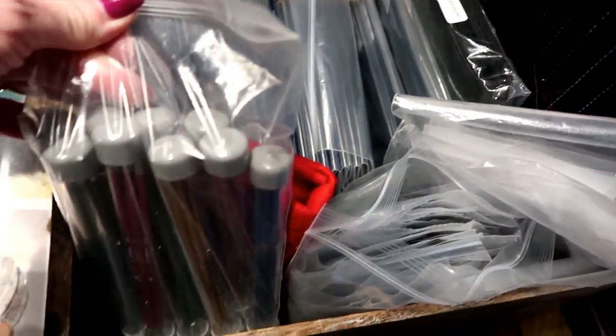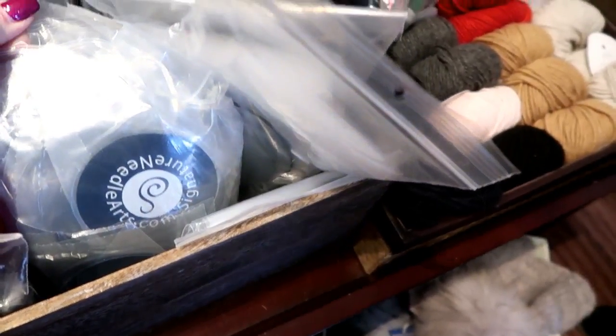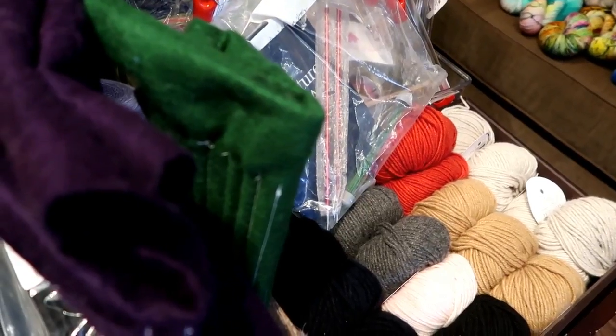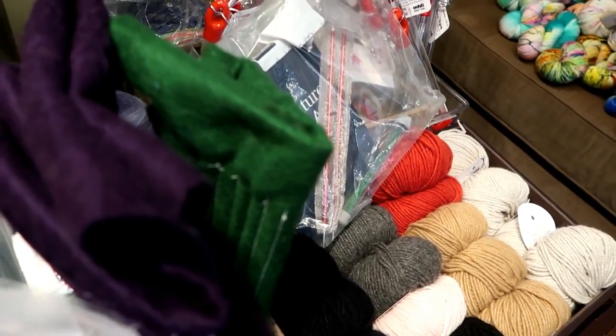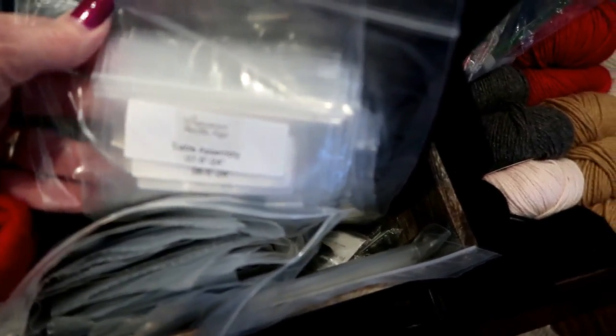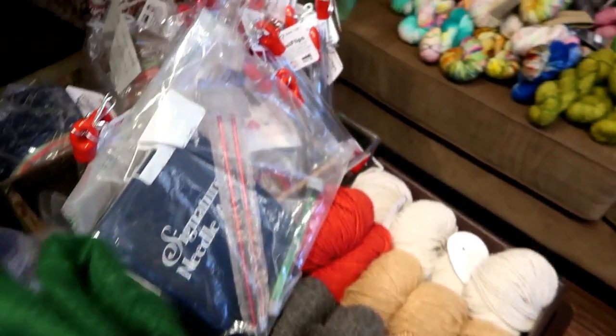She also has double point signature needle sets if you are interested in those. She has the little things that help you to screw the tips on, and she also has cords, cable assemblies, which is good to know. Those of you familiar, you know that you need to buy the cable that goes with your size needle. Not all the cables fit on the needles.